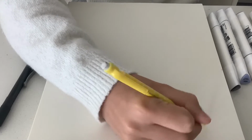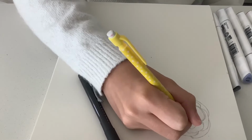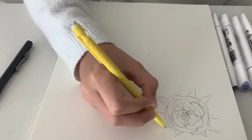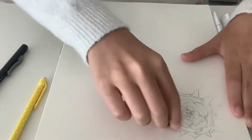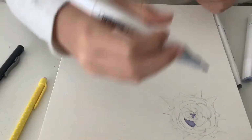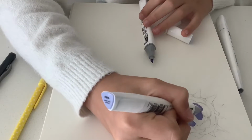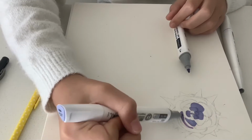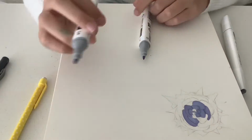I usually just do speed paints or matte paintings or something, but this is more of a challenge. I chose to draw a flower, a character, like a random character, something just there on the spot, and a dragon, but with a limited color palette. I asked my mom to pick 5 colors. She chose 2 different tones of lilac, 1 fuchsia, 1 black, and 1 dark gray.